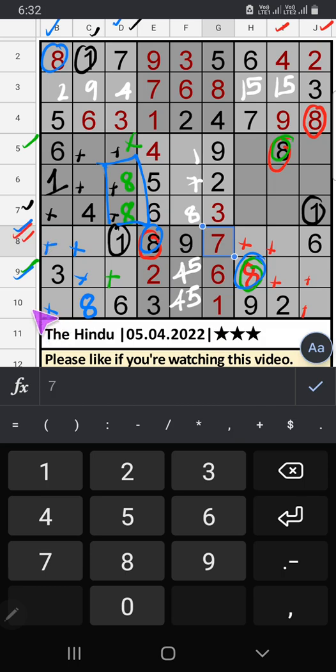8th row and 10th row, and then column J we have 1. So 1 can't come in these cells. Then 1 is confirmed here. Since 1 is here, 1 can't come in the cell. 1 is confirmed here. Then 5 is here.